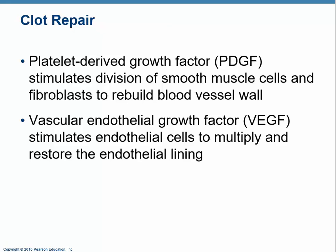So what ends up happening is there are growth factors released by the platelets that cause smooth muscle cells to undergo mitosis and replace the damaged or missing ones, and fibroblasts to start laying down more collagen and replace the damaged connective tissue. So the walls of the blood vessels start to repair. Now the endothelium around the edges release growth factors that make endothelial cells multiply, and the endothelial lining gets restored. And it works from the outside edges in, so the clot basically is plugging a smaller and smaller hole.